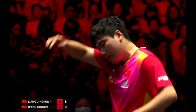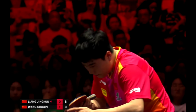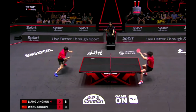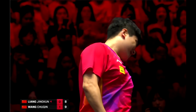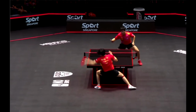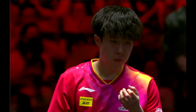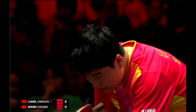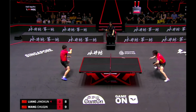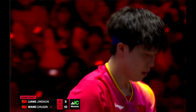Level playing field here. A man who's been quite dominant in recent years, Wang Chuqin, looking to get a 2-0 lead against an opponent who's got a winning record against him. And with the quality of this opening attack, you can see immediately Liang Jinquin regretted where that serve ended up. Not a lot of wiggle room, but at this level, that's enough for Wang Chuqin to confidently stare down his opponent and keep his hand cool. And the timing out in front, the early backhand sets up 2 game points for the player in the lead.